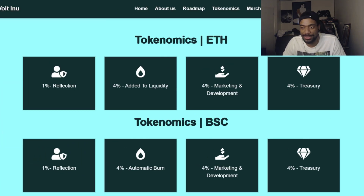All right, this is the tokenomics for ETH, and then I'm gonna go into the tokenomics for the BSC. First off, you get 1% reflection. So as you're holding Vote Inu token, you'll be earning more. It's always a plus to have reflections. And then it says 4% added to the liquidity, 4% goes towards marketing and development, and 4% towards the treasury.